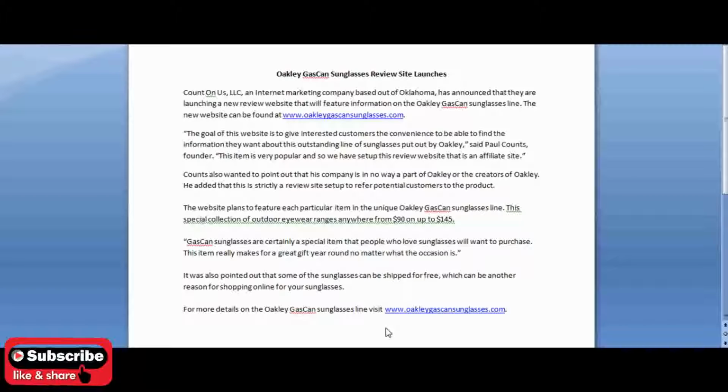So what I'm going to do is lay out the strategy and system that I use to submit and write a press release. You're going to notice here the product that I'm promoting is the Oakley gas can sunglasses, as you know. So you want to write a press release talking about a review site that you've just launched or something about the website that you just launched. So for example, you want to make sure you title the press release.